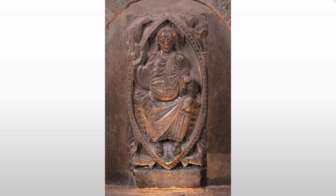The drapery, the clothing, is very schematic, very regular, very modeled. It's line after line after line. It's very repetitious. The idea is to give a sense of power, a sense of spirituality, a sense of Jesus as the most important figure within the church.